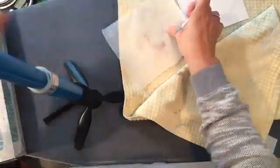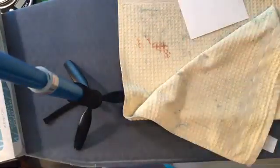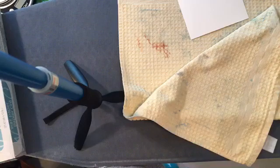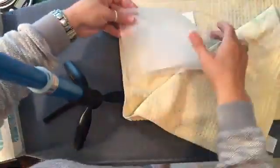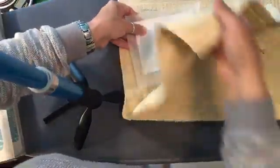And I'm going to see if, ooh, I should probably have something hard to write on. I'm going to do this on my desk real quick. I'm going to write something and see if we can get it to kind of reverse transfer. All right, I don't know. That might look really crazy. But I'm going to see if this will work. So I kind of wrote hello to get rid of some of the wax. We'll see. And I'm going to iron this on and see if it works.